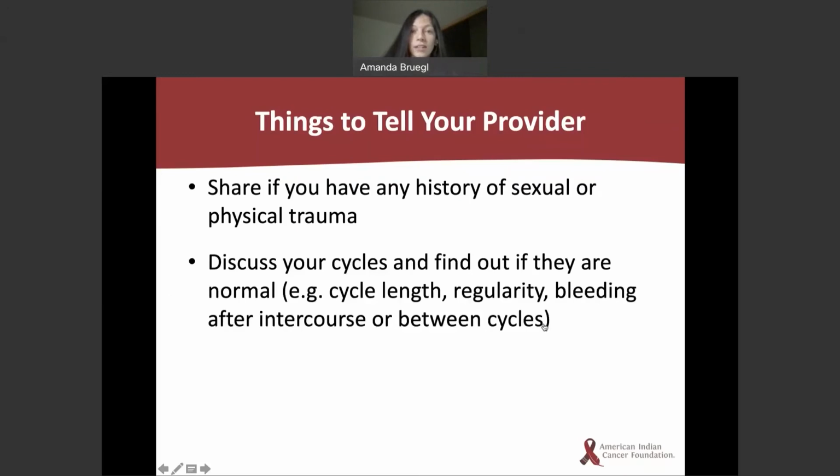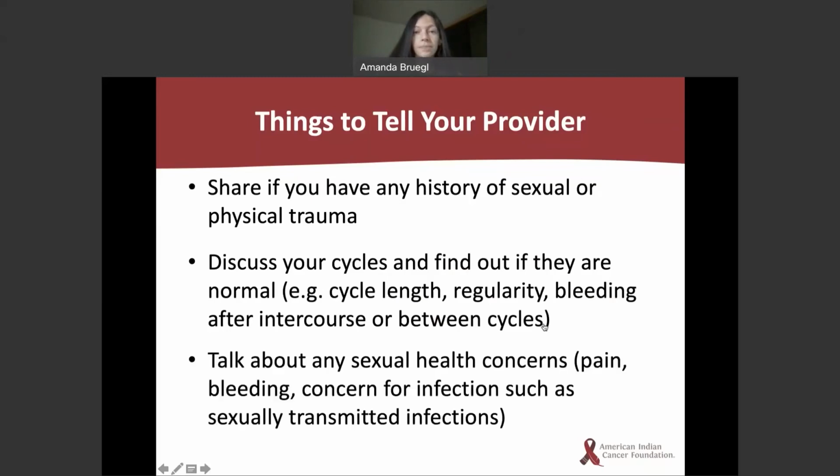Additional things to tell your provider: discuss your cycles and find out if they're normal. Is the length normal? Is the frequency normal? Are you having bleeding after intercourse or between your periods? These are very important things for us to know so that we can help pinpoint if there are things that we need to do to correct them.